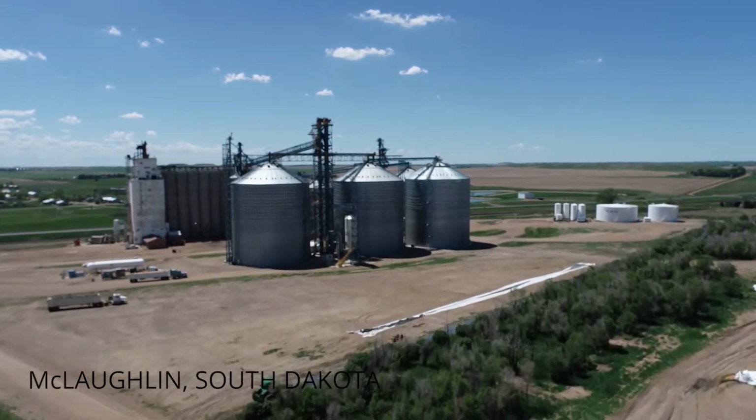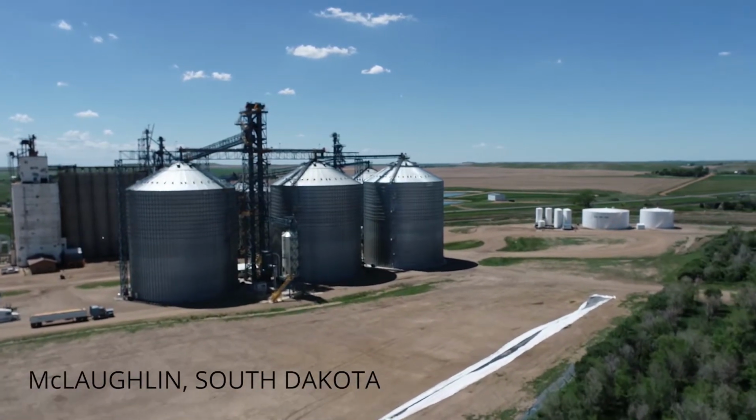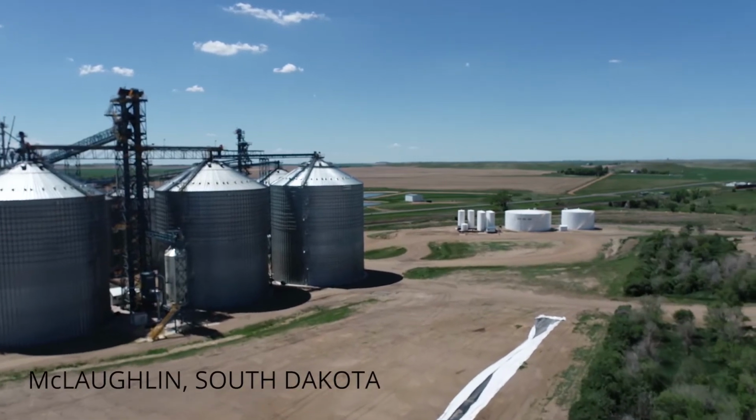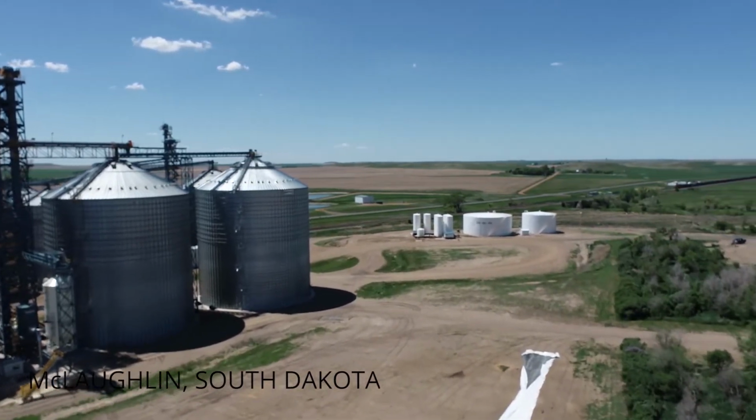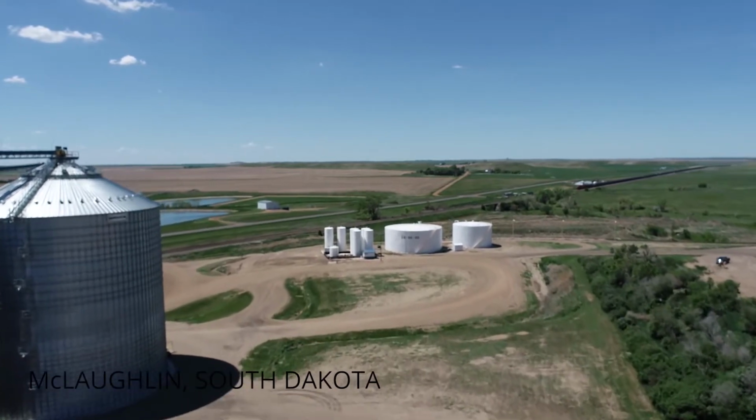Our liquid storage consists of a 500,000 gallon 10-34 tank and a 1,000,000 gallon 28% tank, along with 4 30,000 gallon tanks that allow us to handle ATS, A7, and A20 starter fertilizers.